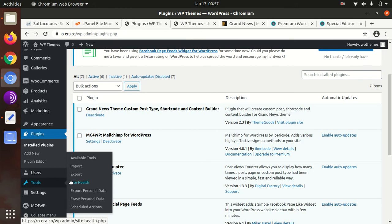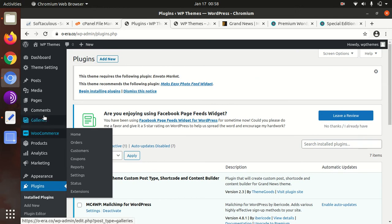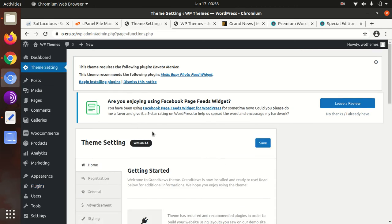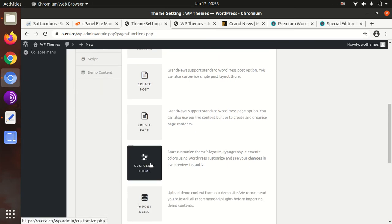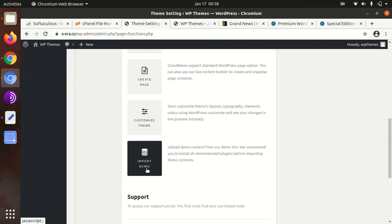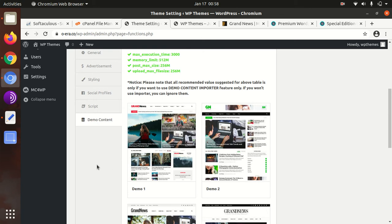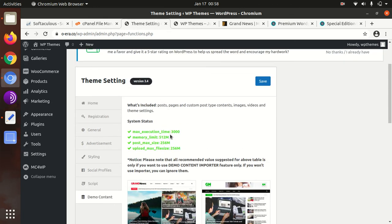And in the tool section it is not here, in the appearance it is not here, so we will go to the theme settings. It might be here. Create post, create page, customize, import demo is here. Yes, so we will just click on the import demo, and here all the demos are available, and it is also showing the server vitals.